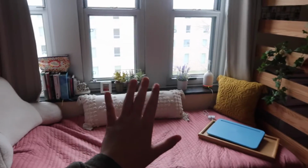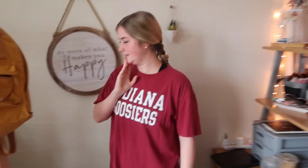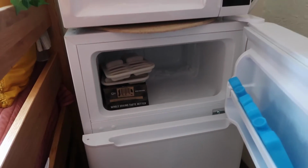Moving on to probably my favorite area, I would say. You like? I love the living room, yeah. Okay, cool, very comfy. I love that. And then this is my other half of the kitchen. My mini fridge. It's got a freezer. It's kind of empty right now.